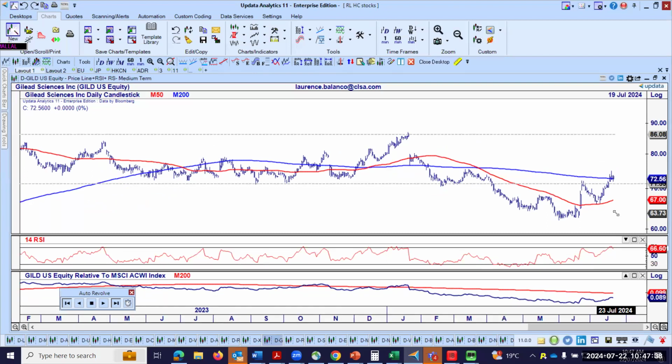But this is constructive via RSI, right? Yes, the RSI did confirm this recent high. It doesn't have a high conviction setup. We can manufacture trades using stop levels, but is it high conviction? No. Okay. BIIB.